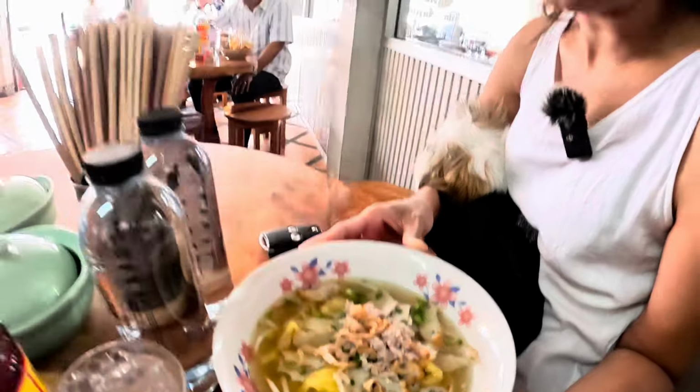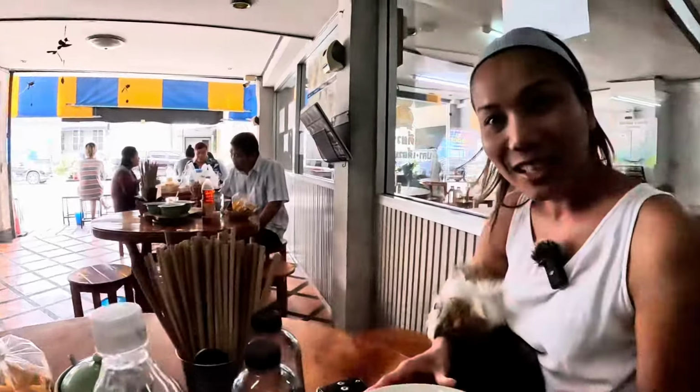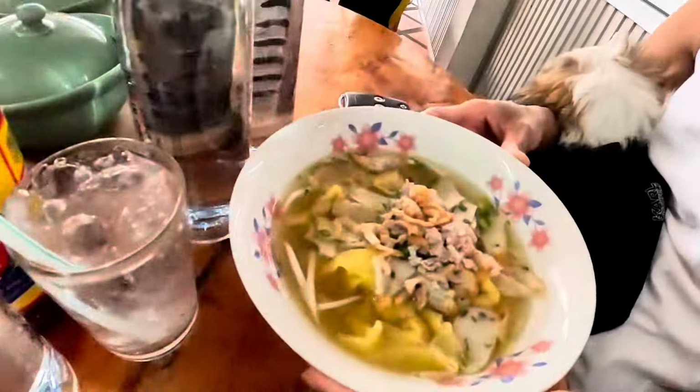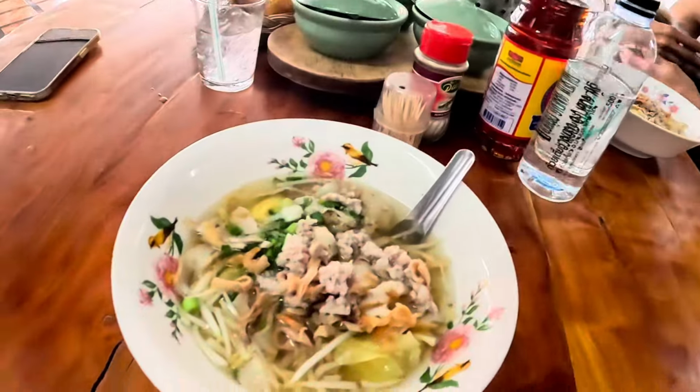We're at the Kuetiao Banbuang shop, South Pattaya branch. So there's two branches in Pattaya, is there? I think this owner has two branches. The other branch is on the Sukhumvit Pattaya road too. Yeah, that's the newer one, right? Yes. So this is pork wonton. Pork wonton soup? Yes. Under $5 for two. Let's try it.